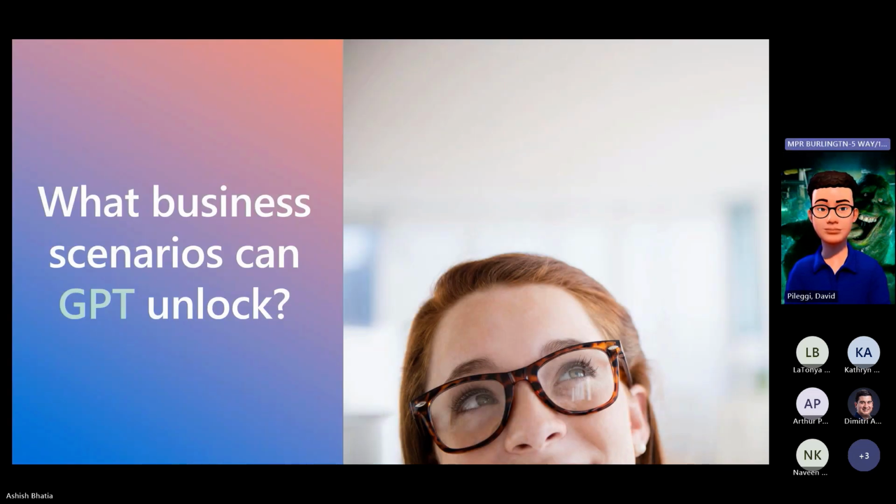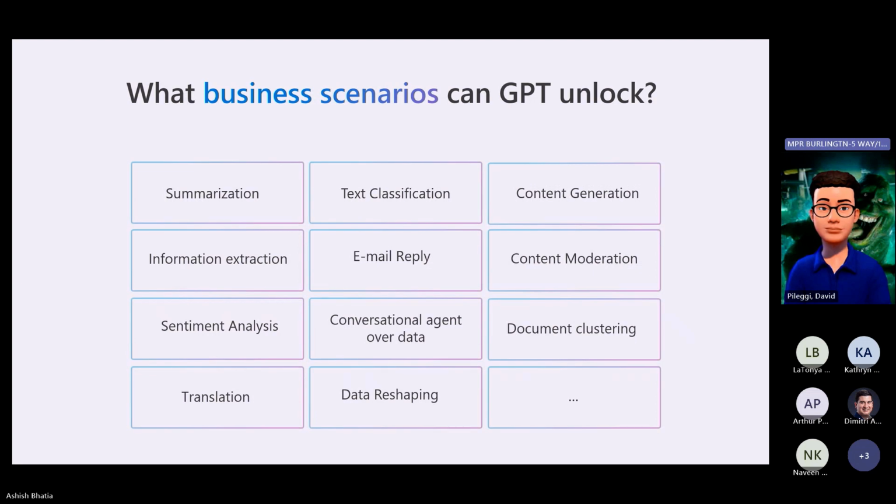Just a quick look at the business scenarios that GPT is unlocking and what we are seeing from our own customers. The top scenario that we see, in the top left corner, is summarization. There's a ton of scenarios around summarization, for example, meeting summarization, summarization of an incoming complaint, and things like that. Right after that, the second and third are text classification and content creation. People are trying to classify incoming complaints or remarks or ICMs, asking what kind of thing this is, where should I send it, what is the next workflow it should go to. A lot of that can be easily simplified with text classification.